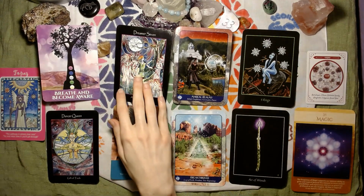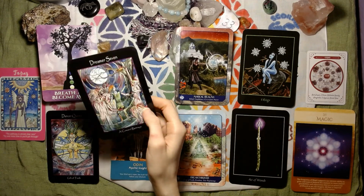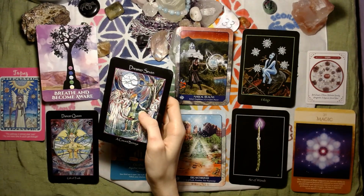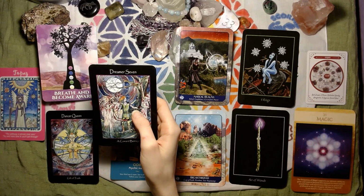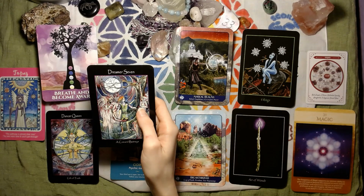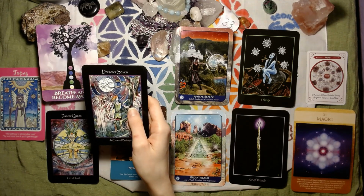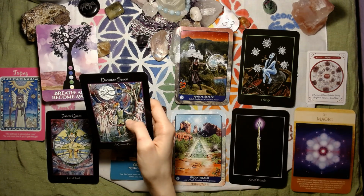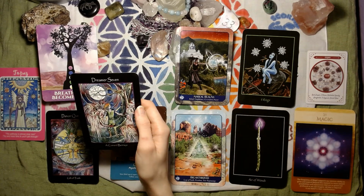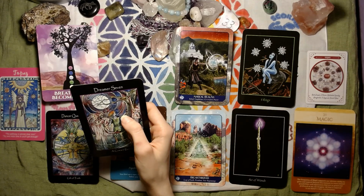Number 7 here. 7 does ask you to go into a place of faith and contemplation and truth here. 7, repercussions for your actions. So this is something that you've avoided in terms of your mind and the mental place. You might even be attacking yourself in your mind, but you don't want to face it.